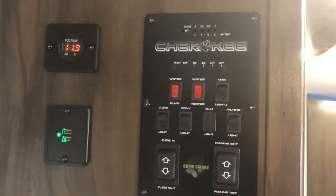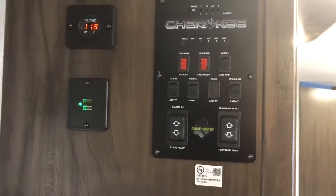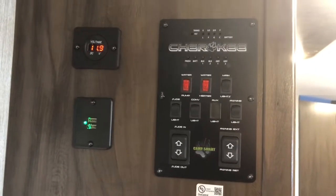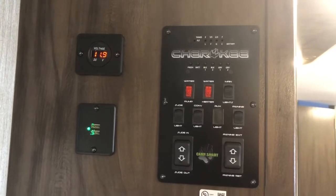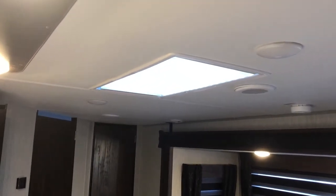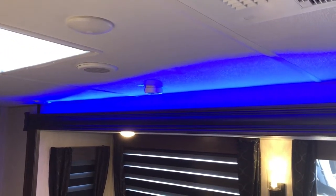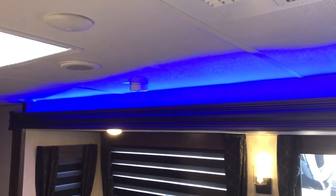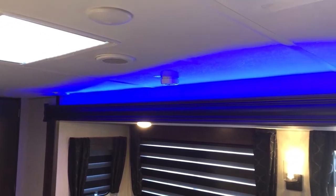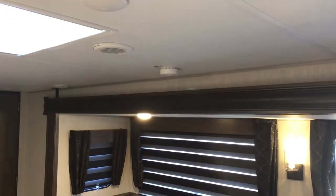In the living area, your control pad, so your Cherokee Camp Smart. One control from Lippert. You can, again, get the app, sync your phone to that, control your slides, lights. One nice thing from here, your main lights, you can turn those off. Your slide light is the blue LED light. So it's a nice night light. It's hard to really get a good view during the day, but at night it will keep you able to walk from the bedroom to the bathroom without having to turn all the lights on.